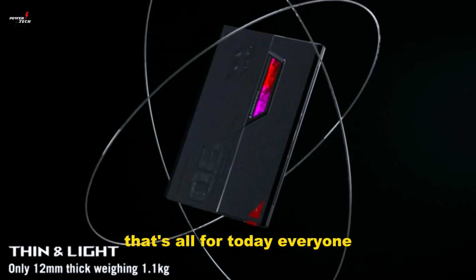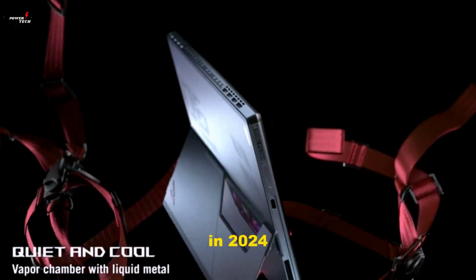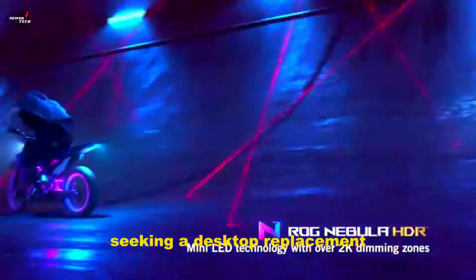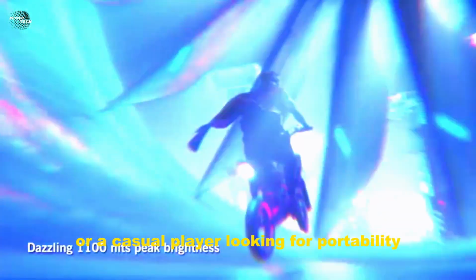That's all for today, everyone. We hope this comprehensive overview of the top gaming laptops in 2024 helps you find the perfect machine for your needs. Whether you're a hardcore gamer seeking a desktop replacement or a casual player looking for portability, there's an ideal option out there.